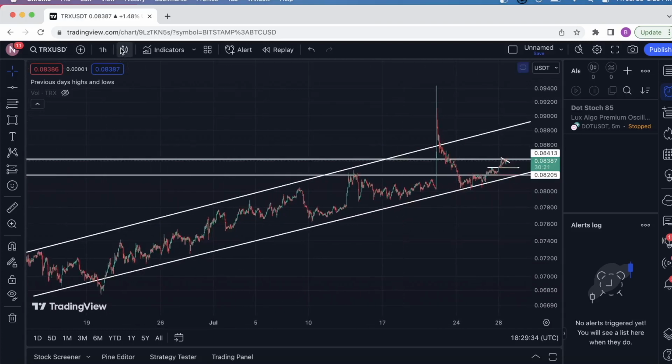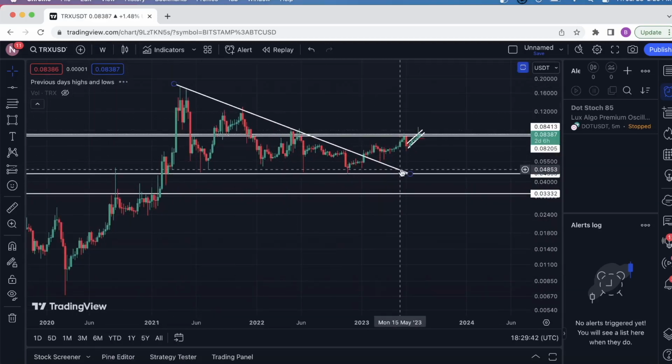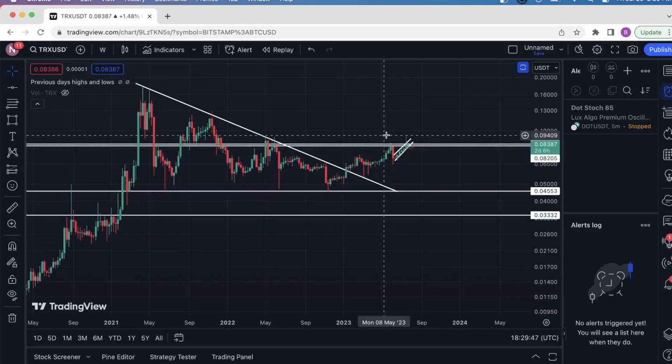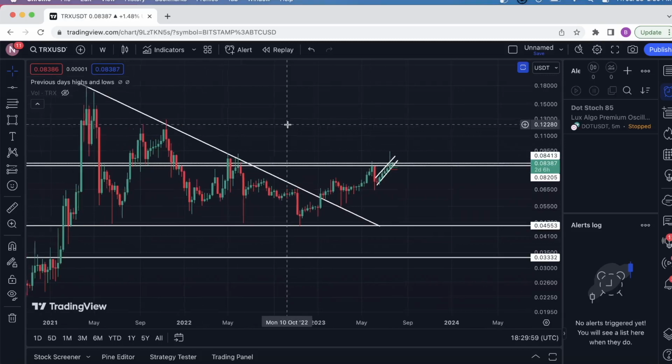Tron. So long term, going by just the price action, it looks good. We broke out of almost a 2 year level of resistance. We retested it. We broke this level of resistance here, and now we're kind of off to the races. I'm just concerned about the price increasing on a lower volume. That's a little bit concerning to me.